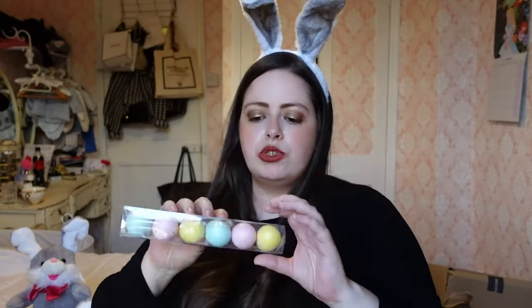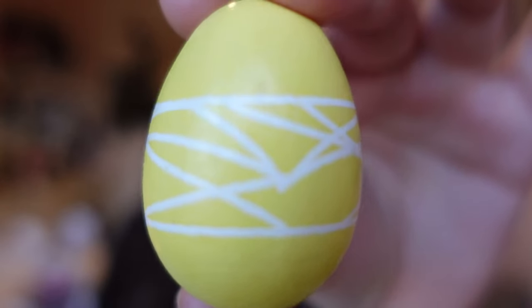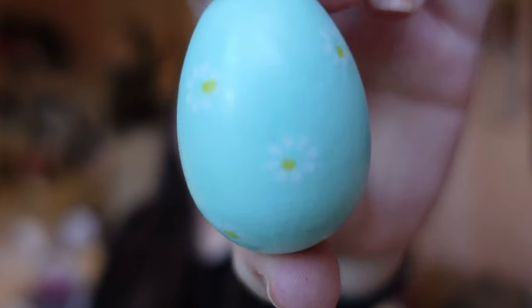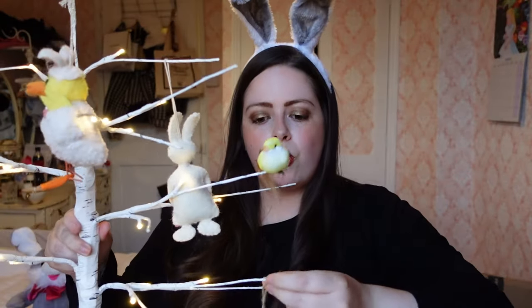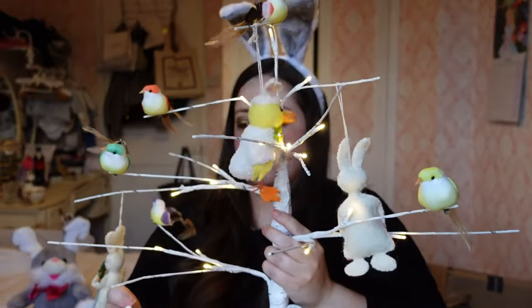I then got, this was from the Range, and they are these wooden baubles. I haven't got them out yet, so I need to see what they actually look like. But they're baubles, and then they're on these little strings, and they've all got different patterns on each one. There's that one. Then some are polka dots, and these are my favourite. They've got flowers drawn on them. I'm going to put these on my tree as well. They're quite heavy, actually, for this tree, but I think my tree can manage it.